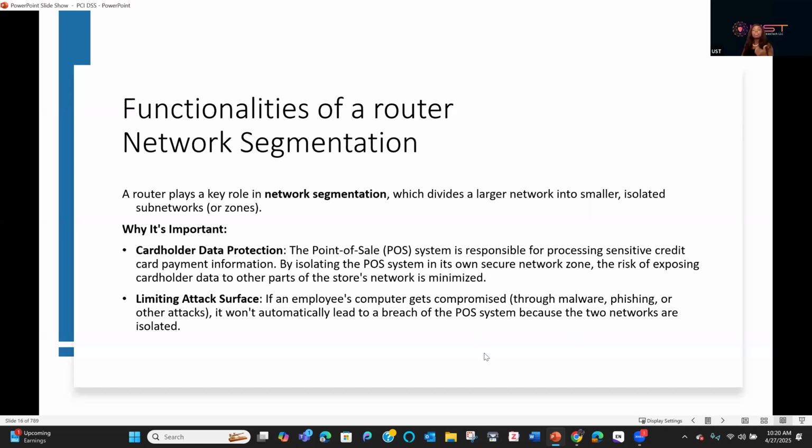Why is it important? First, POS or point of sale system is responsible for processing sensitive credit card payment information. By isolating the POS system in its own secure network zone, the risk of exposing cardholder data to other parts of the store network is definitely minimized, and that makes sense. So if an employee computer gets compromised through malware, phishing, or any other attack, and talking of malware, the family has different types of malware, Trojan horses, viruses, and the like, right? It wouldn't automatically lead to the breach of the POS system because the two networks are isolated.